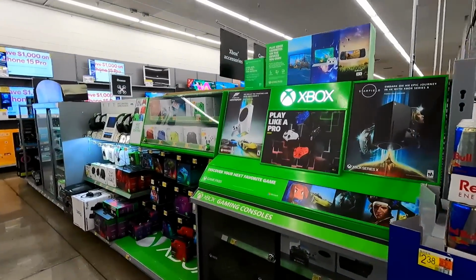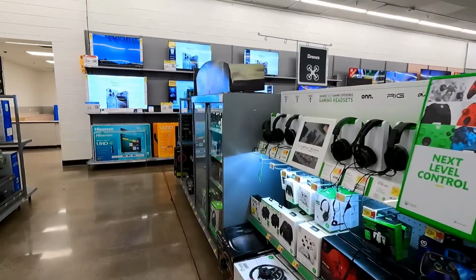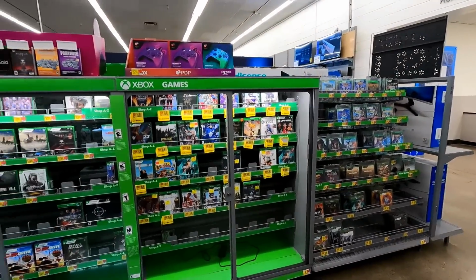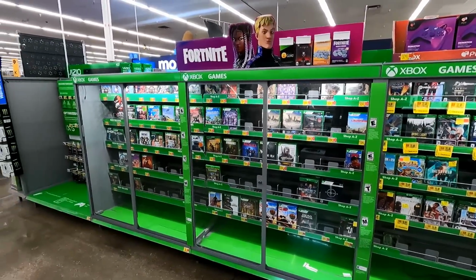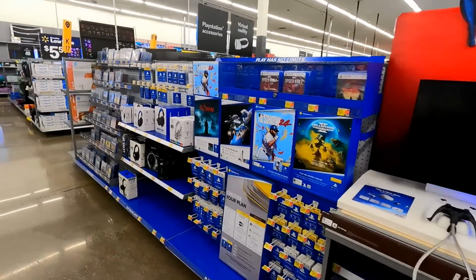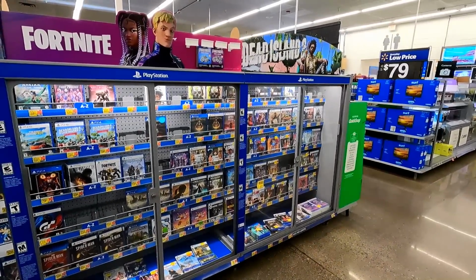Here's the Xbox section, and this section is interesting because Walmart did recently announce that soon they will no longer carry physical Xbox games. They haven't been 100% clear as to why they're singling Xbox out, but I believe it has something to do with the digital-only version of the console and Walmart not liking the idea of a digital-only console. I think they do still plan on carrying Xbox hardware, so it'll be weird to see Xbox hardware for sale but no games.